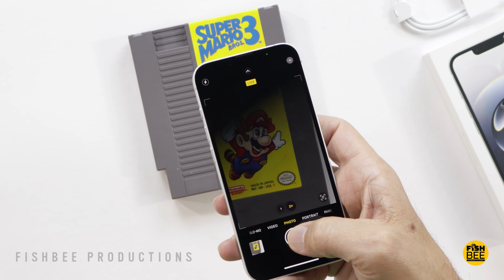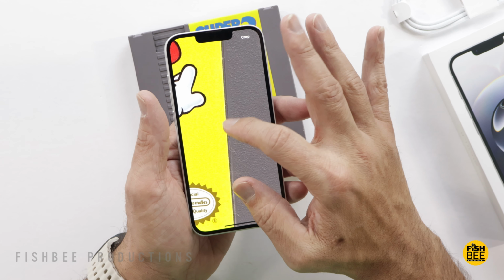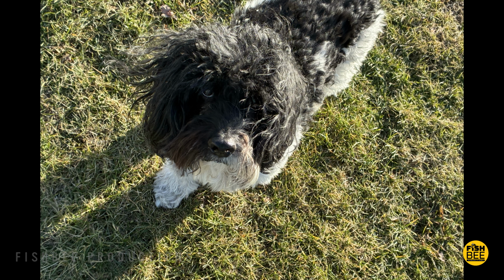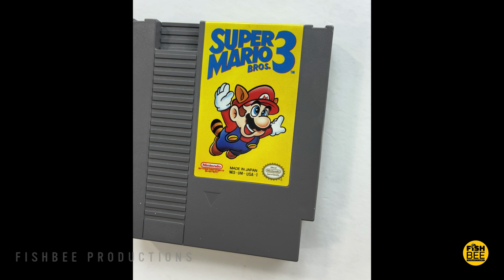Pretty fast shutter speed on here. Here's a few quick samples just to give you an idea of how the camera quality is on the iPhone 16e. Overall, this has pretty good camera quality, as you would expect from an iPhone.